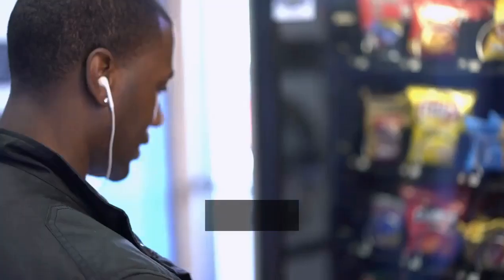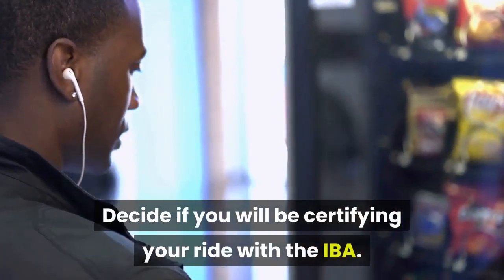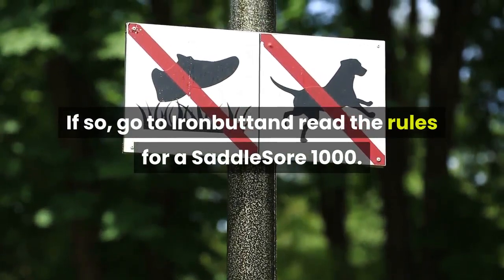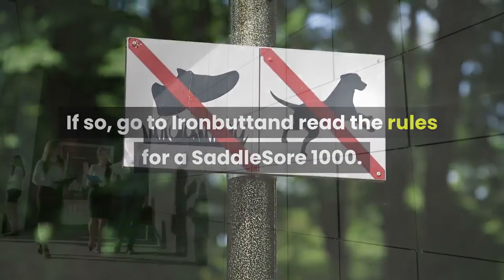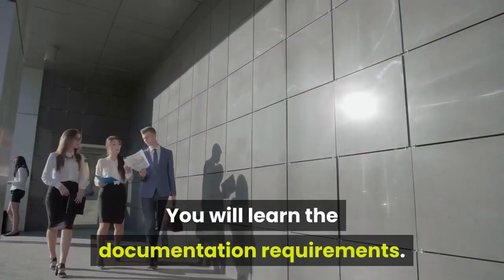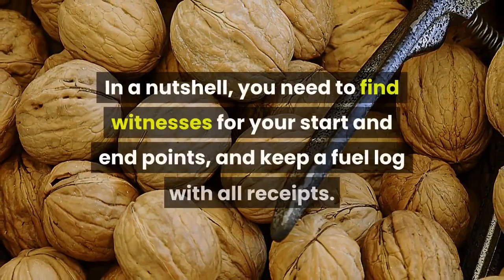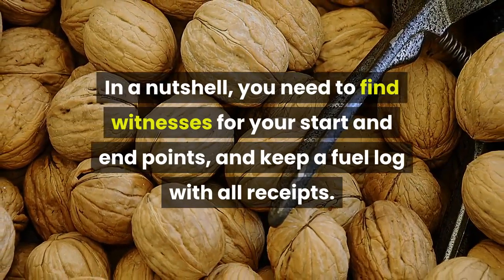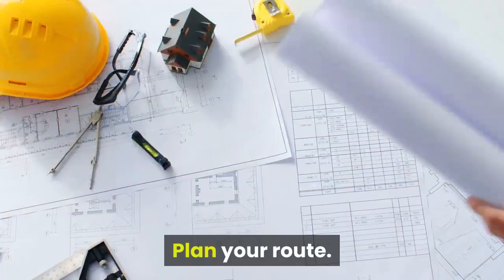Steps. Decide if you will be certifying your ride with the IBA. If so, go to Iron Butt Association and read the rules for a SaddleSore 1000. You will learn the documentation requirements. In a nutshell, you need to find witnesses for your start and end points, and keep a fuel log with all receipts. Plan your route.